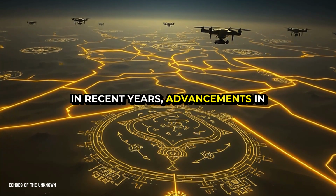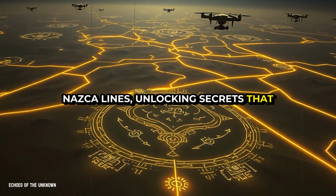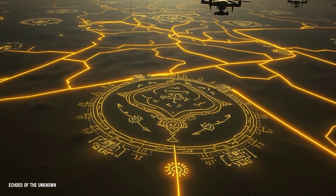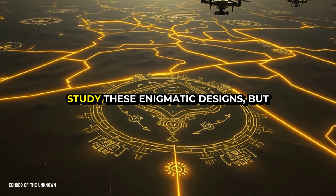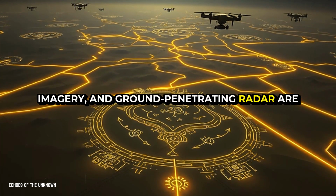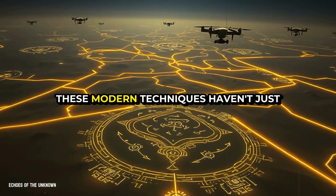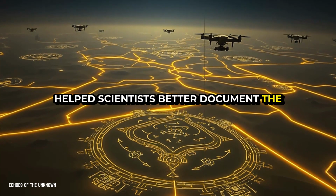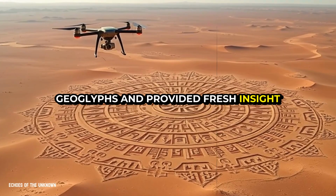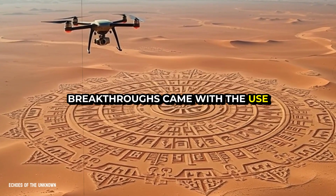In recent years, advancements in technology have breathed new life into the study of the Nazca Lines, unlocking secrets that were once hidden beneath the sands of time. For decades, researchers relied on airplanes and ground-level exploration to study these enigmatic designs, but now tools like drones, satellite imagery, and ground-penetrating radar are transforming our understanding of this ancient marvel. These modern techniques haven't just helped scientists better document the lines, they've also led to the discovery of entirely new geoglyphs and provided fresh insight into their creation and purpose. One of the most exciting breakthroughs came with the use of drones.